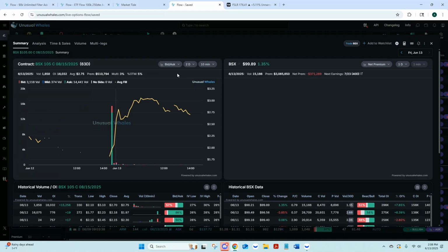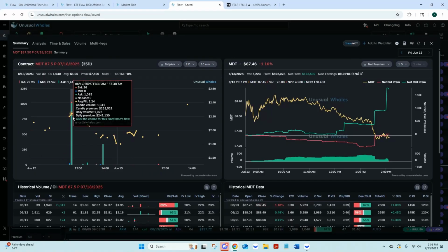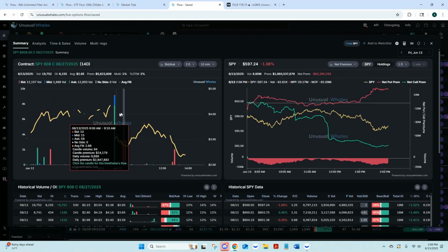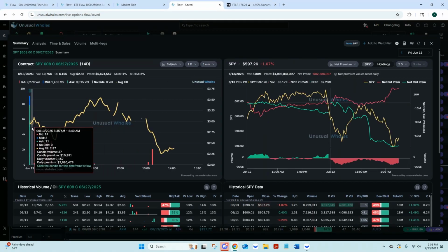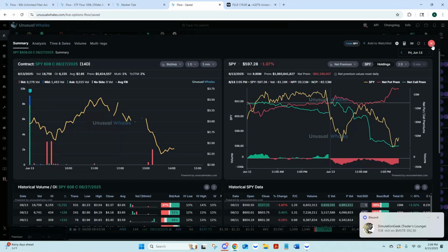BSX from yesterday. Massive pumper there. MDT. Hey, these are finally green now. 224. They're 237. There you go. Those poor SPY calls yesterday, though. I want to go back to yesterday. Oh, no, those actually made a decent intraday move there. 294 came up and hit 340. Yeah, that's a lot on that.